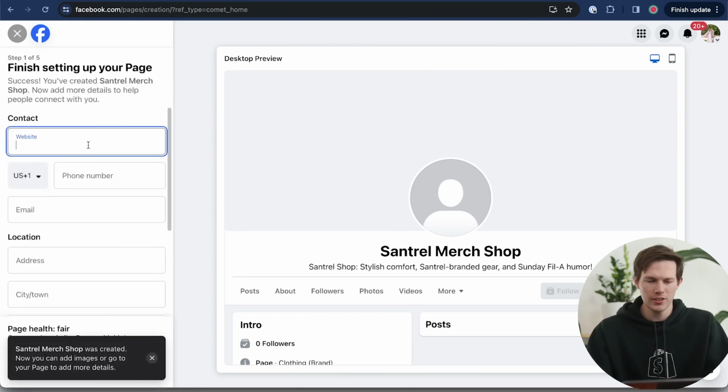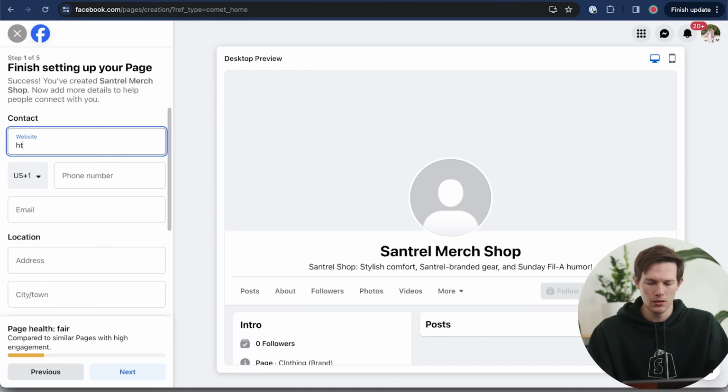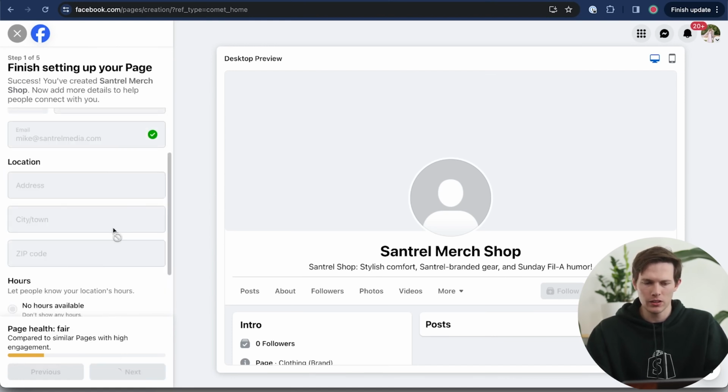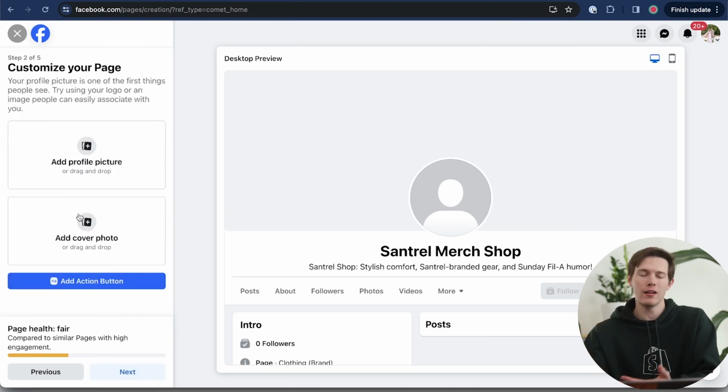Now it asks for our website, so we're gonna put in my domain. You don't have to add in everything else in there, like location and stuff like that. So we can just say continue with whatever information is most relevant to you. No physical location for this, obviously.